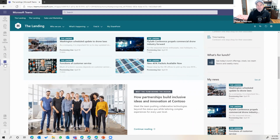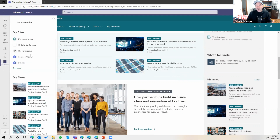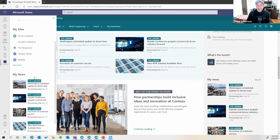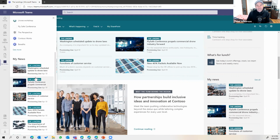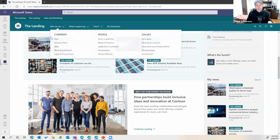Now, again, when I click on this icon on the left, you'll see that we've got a navigation that flies out. So we've got a global navigation, we've got sites I follow, and we've got the news that's being aggregated into this navigation bar here. So I can easily navigate my way around.